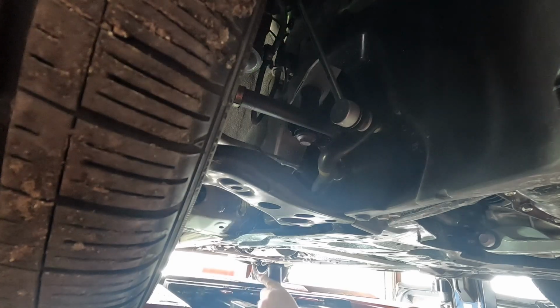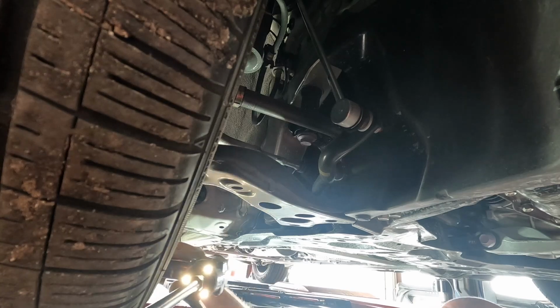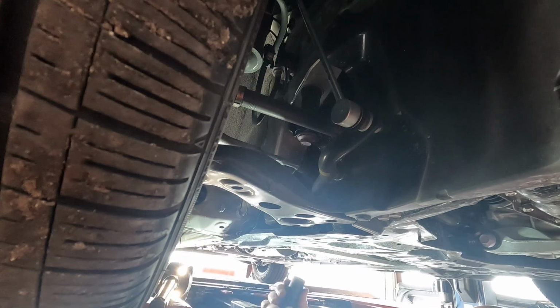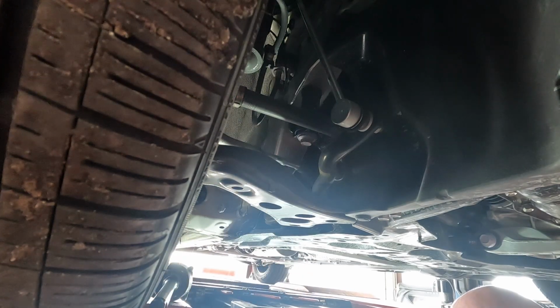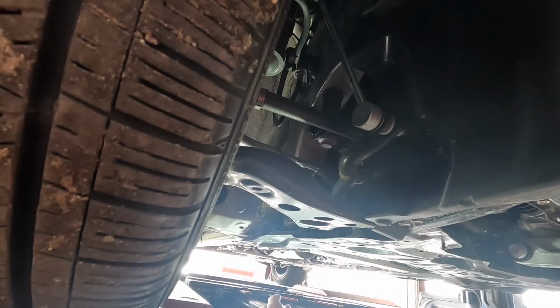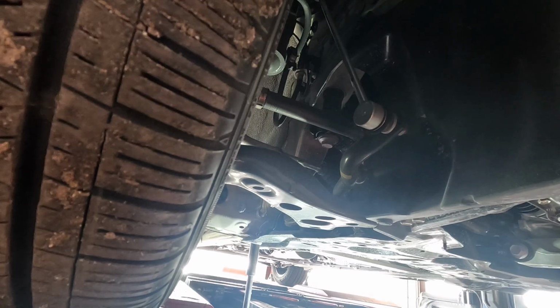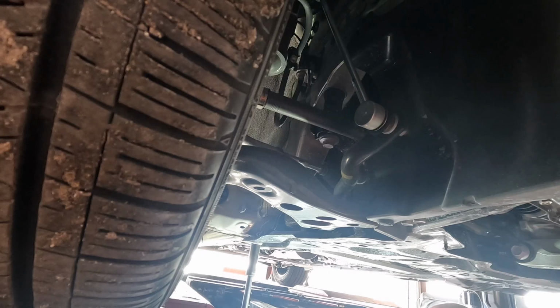Oh, don't tell me that. Oh. It's too small to be a 19, isn't it? Oh, for sure it was a 21. Rookie. 19. Rookie. Did you see that? Yeah.